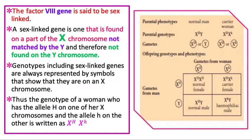Okay, so a sex-linked gene is one that is found on a part of the X chromosome not matched by the Y, and therefore not found on the Y. Genotypes including sex-linked genes are always represented by symbols that show that they are on the X chromosome. So the genotype of a woman who has the allele H on one of her X chromosomes and the allele h on the other is written as X^H X^h.